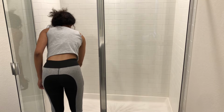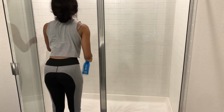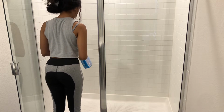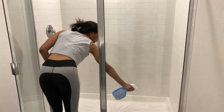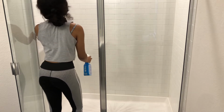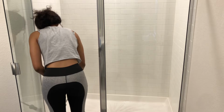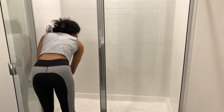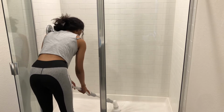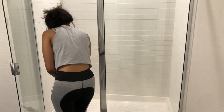So here I am spraying my shower with Clorox bleach. The Amazon gadget I chose to use, of course, was the shower spinny item. It helps cleanse the floor without me bending over backwards. Showers are like my number one thing I hate to clean, but this tool definitely made it much easier.